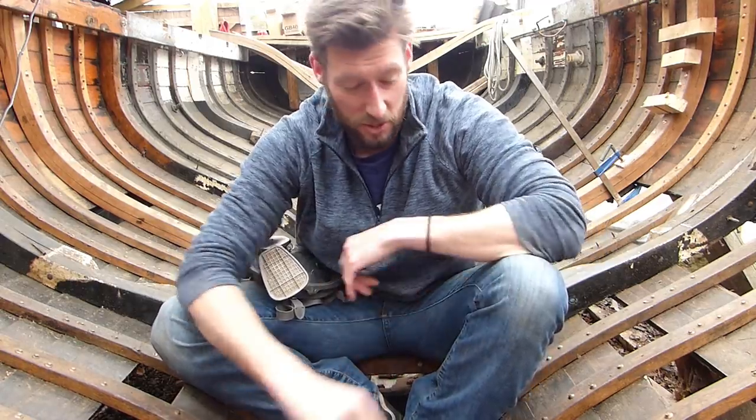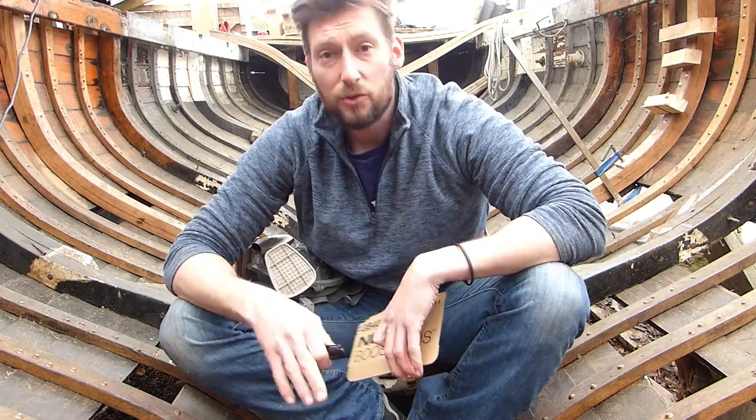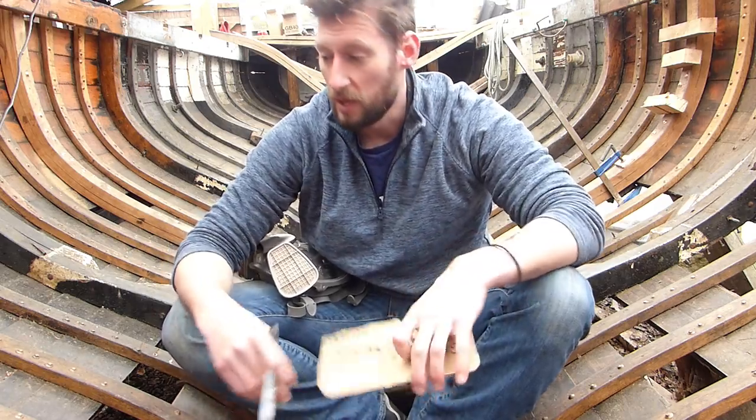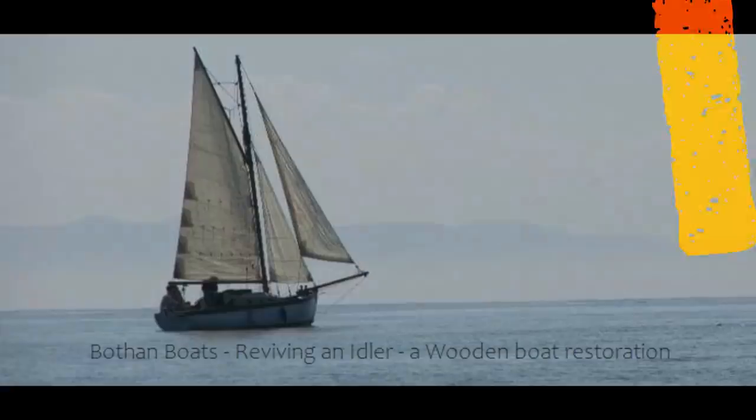Well, it's that time again where I get to draw you really dodgy pictures on bits of rubbish. What I'm doing right now is beginning to remove the keel bolt from this floor, just so I can start dry fitting the one that we've just been shaping.